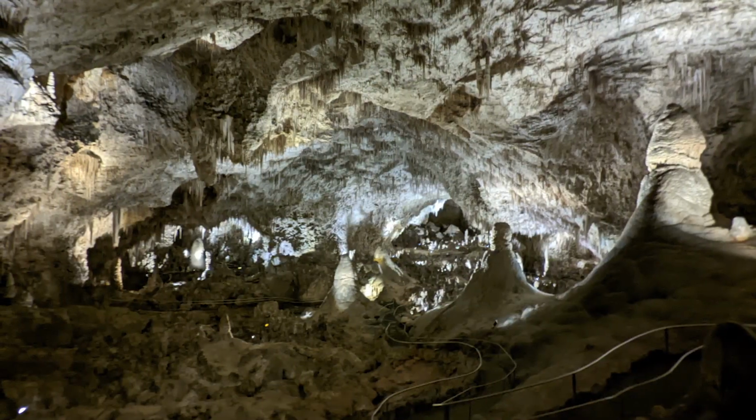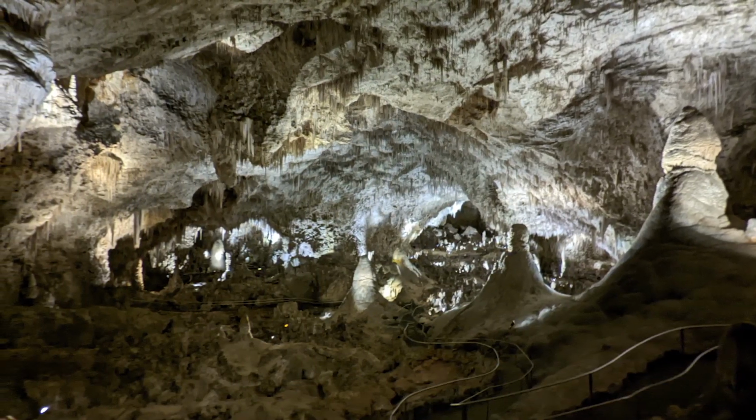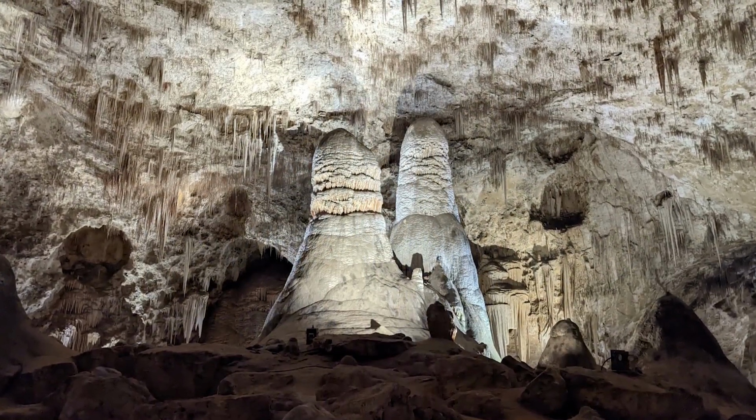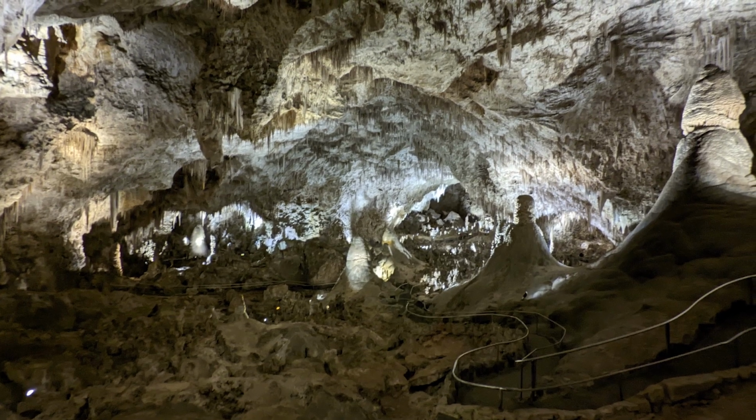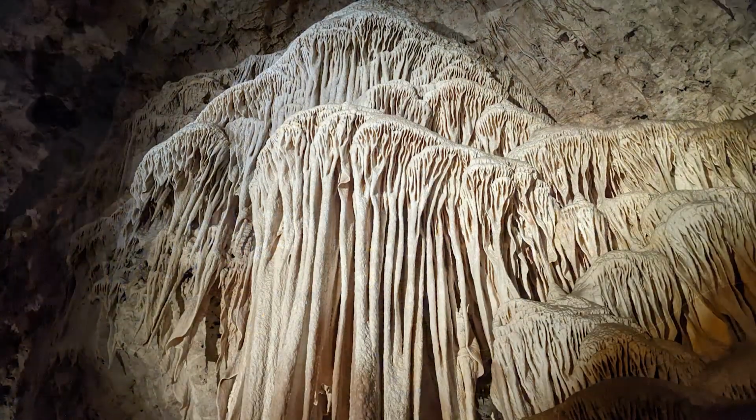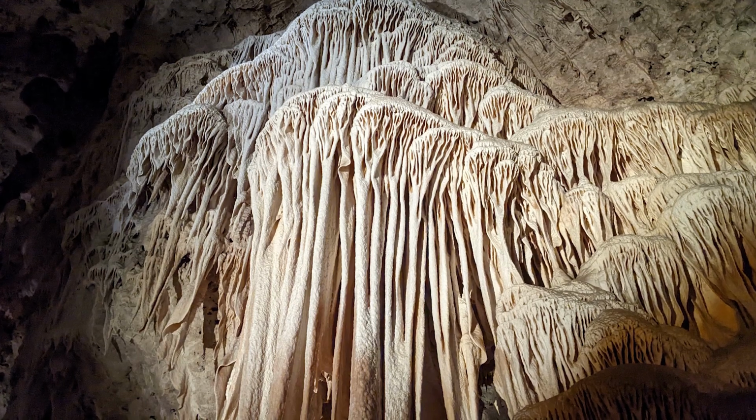Another thing to note, strollers aren't allowed throughout the cavern, but you can carry those infant backpacks. And I would recommend a restroom stop just before you start the tour in the big room that has food and drinks and restrooms.